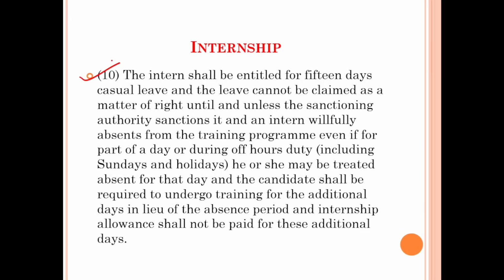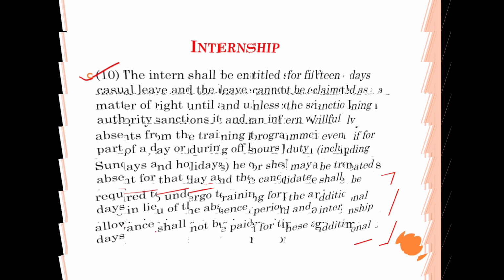Simply, whichever interns are enrolled for the internship program, they will get only 15 days of casual leave. And this leave can be claimed only if it gets sanctioned by the sanctioning authority. Okay, also whichever interns are willfully absent from the training program, even if it is a part of a day or during the off hours duty, he or she may be treated as absent for the whole day. And in response to those absence periods, the candidate or the student has to give additional training days, as well as he or she will not get any kind of internship allowance for those additional periods.